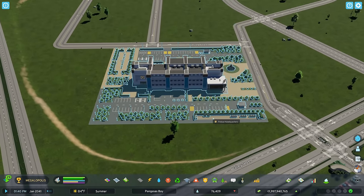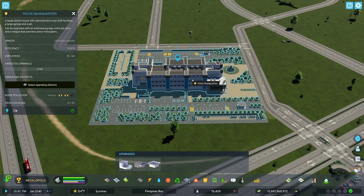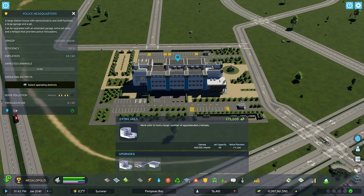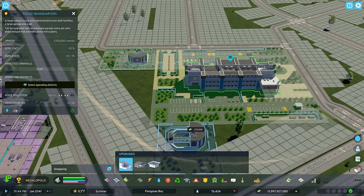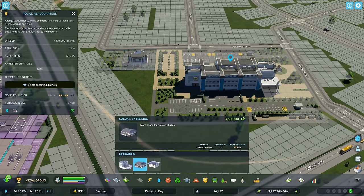Are there upgrades we can do on this thing? I haven't placed one of these before. Police headquarters. Yeah, let's see. Extra jails. Does it fit? Yeah, it seems to fit right down there. I don't know that we got a lot of criminals, but let's find out.